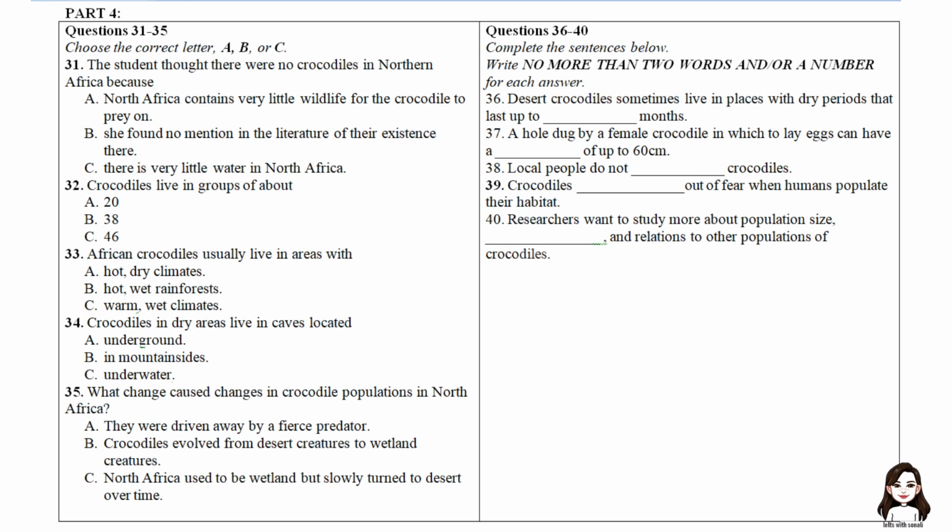To find out more about the social habits of the African crocodile, one researcher named Tara Shine of the University of Ulster in Northern Ireland conducted a survey of the wetlands in Mauritania and received reports of 46 crocodiles living in one group, or float as we say when referring to crocodiles, though the usual number is a little less than half of that.